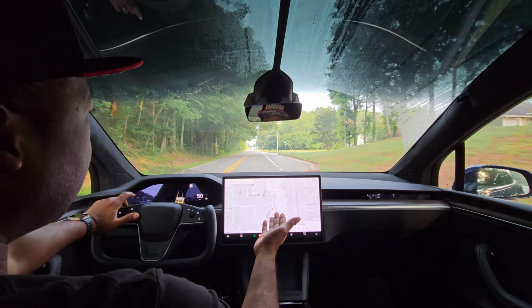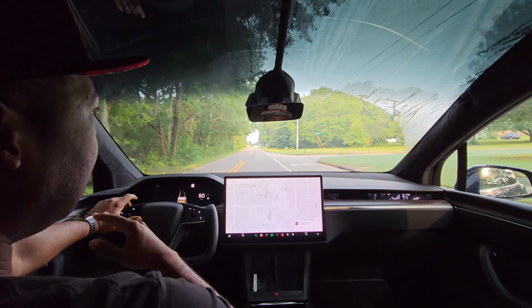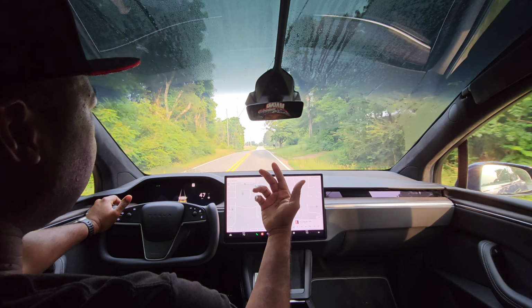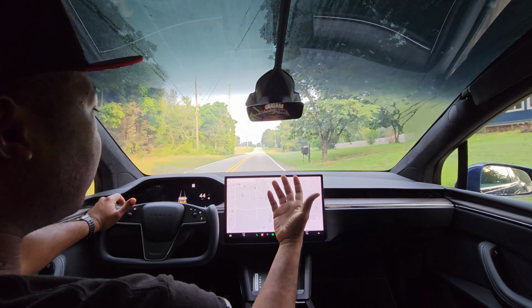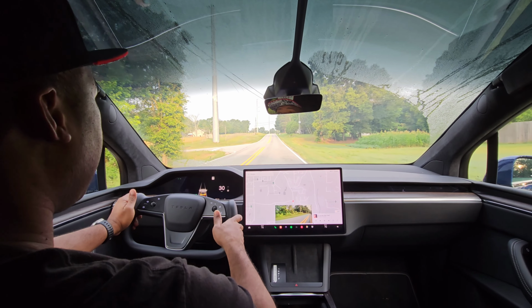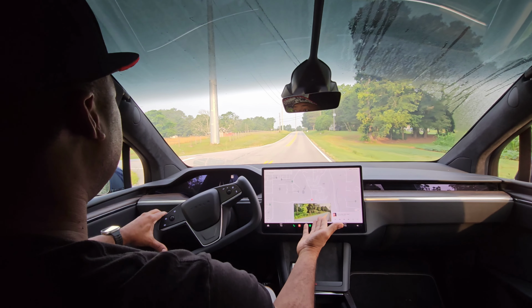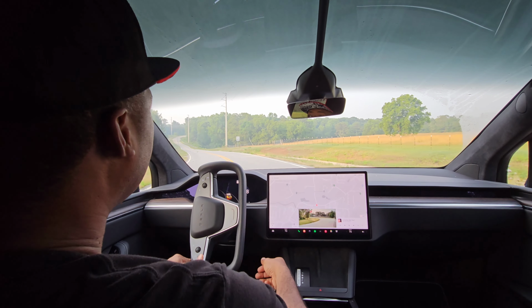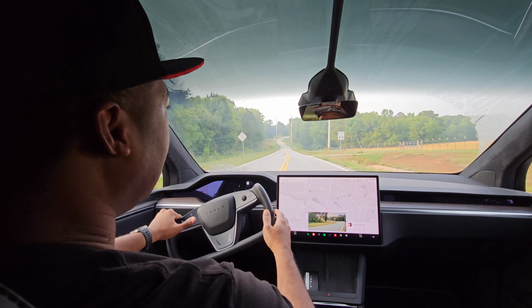But once you get into the showroom, you can basically just map it out and make it your own, choosing your color, your tires, your trim on the inside. And let's take a turn right here. And I like how when you get ready to turn, your cameras come up on the display. All right, so we'll try a little autopilot right here.